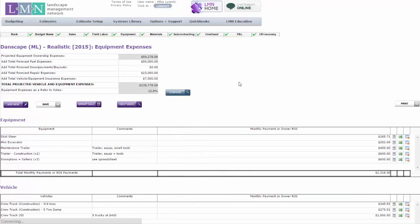Next up, and really importantly, is the equipment budget. We find one of the most often missed costs in estimating and in contracting is the cost of equipment. It just doesn't get recovered in the estimate. Our equipment gets older and older, and we don't have the capital to reinvest in new stuff.